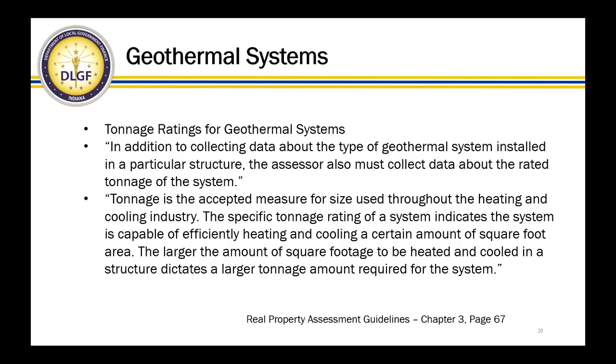In regard to the tonnage rating, this is how we actually measure to see how much it takes to heat or cool a certain amount of square footage. And common sense says the larger amount of square footage in a house, the more tonnage or larger tonnage amount would be required. So the tonnage requirements for a 1,500 square foot home are going to be obviously a lot less than something if you had, say, a 4,000 square foot home.